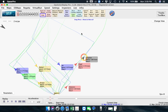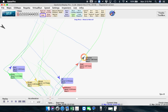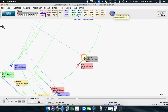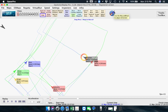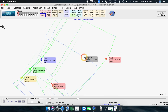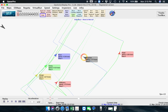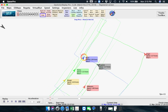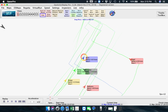Let me adjust the wind just a little bit, see if we can get the lefty in play. See how Longshot does coming back here. Not a great angle. So left still paying strong, even on the second beat here.